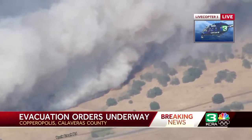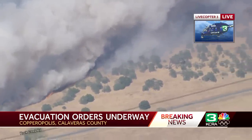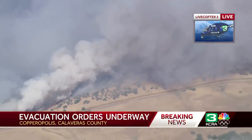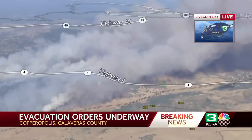By the way, this is the only place you're going to be able to get this kind of vantage point using Live Copter 3, the only chopper in the market to get you these kinds of pictures for people who are looking to safely evacuate. But that's some new fuel there burning right there, Lisa.